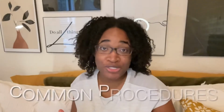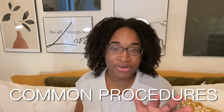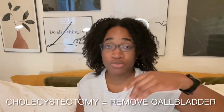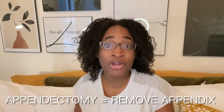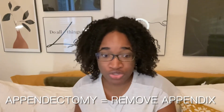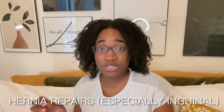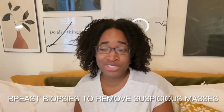There are going to be certain procedures that you notice come up again and again in general surgery. I guess they're kind of like bread and butter cases. So there were a lot of cholecystectomies, which is when you remove the gallbladder. People say that the appendectomies are very popular. I didn't see a lot of them actually, but it is a very common procedure in general surgery. There was also a lot of hernia repairs, especially inguinal hernias. And breast biopsies were quite common, which surprised me a little bit.